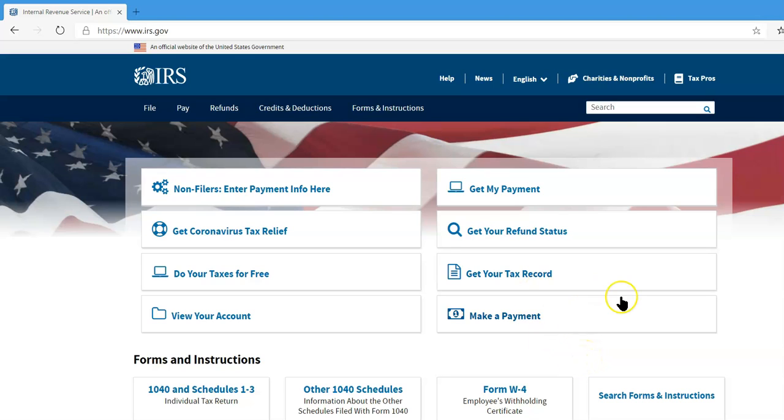Hey guys, so a lot of people have been running into so many issues trying to use the Get My Payment tool on the IRS website. Although this went live several days ago, it really wasn't fully working until the 17th, until yesterday. That's what my sources had told me. That's when it was supposed to be actually active, but a lot of people weren't aware of that.